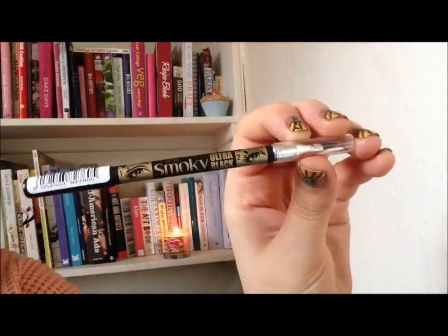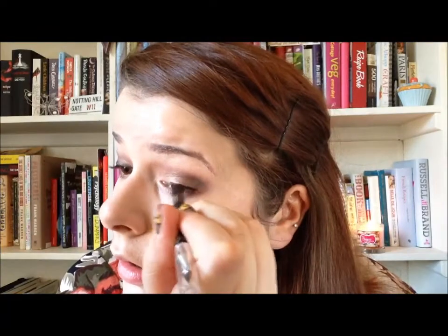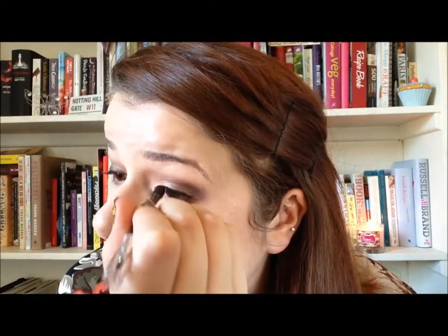Next I'm going to take the Bourjois pencil. This is the Smoky Effect in Ultra Black. And I'm just going to take it right across the top of my lash line, as close to the lashes as I can get. This is just adding some depth to my lash line.